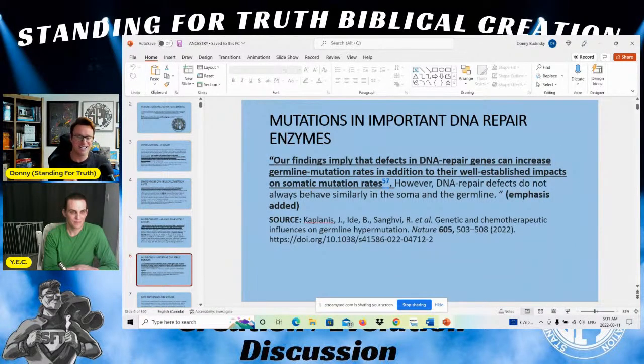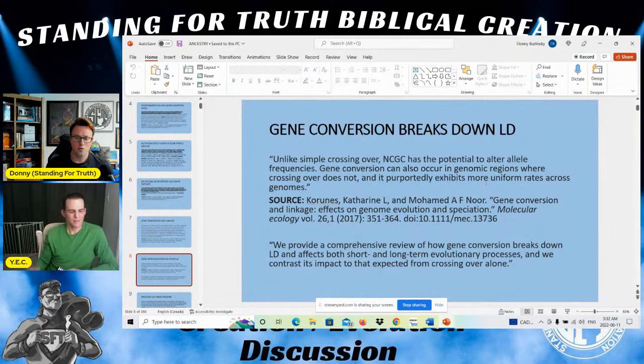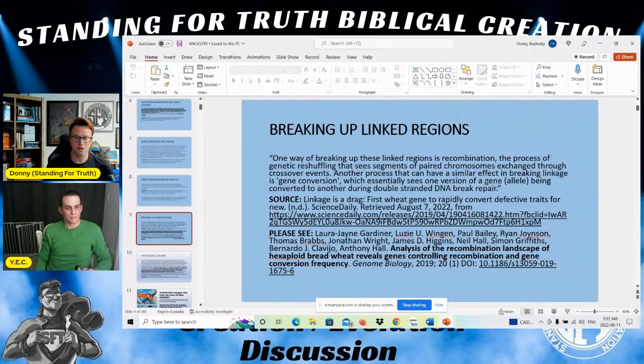Notice this. Oh, it just gets better and better. Our findings imply that defects in DNA repair genes can what? Increase germline mutation rates in addition to their well-established impacts on somatic mutation rates. So you have somatic cell line mutations, like your skin cells that are not being passed on, but they're higher, and therefore there's an increase in germline mutation rates because there's the potential for more being passed on through the reproductive cell lines, okay? And again, we have gene conversion that breaks down linkage disequilibrium. It's a packaged argument. Dan wants to pretend that, oh, well, the African diversity argument, that doesn't matter anymore because he never knew about the PRDM9 gene.